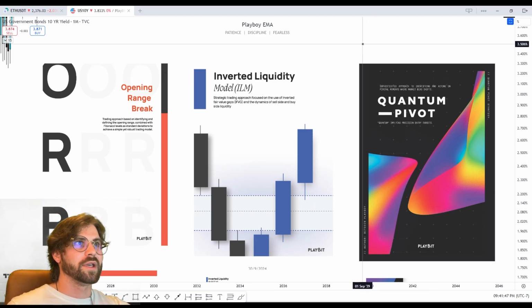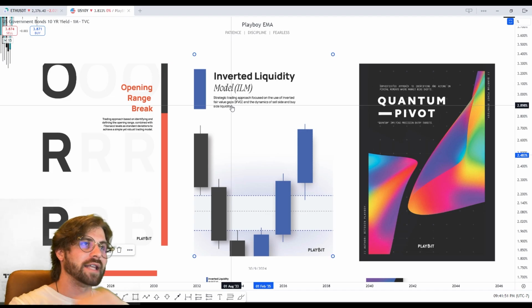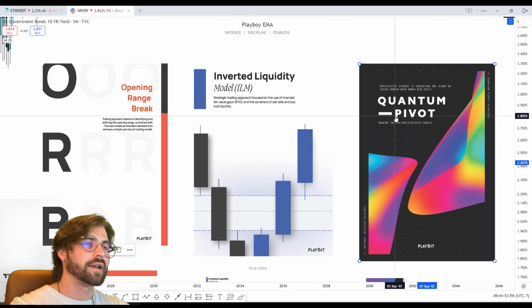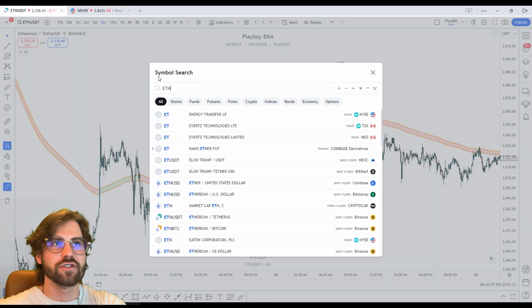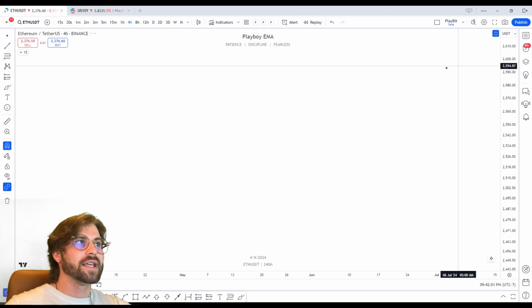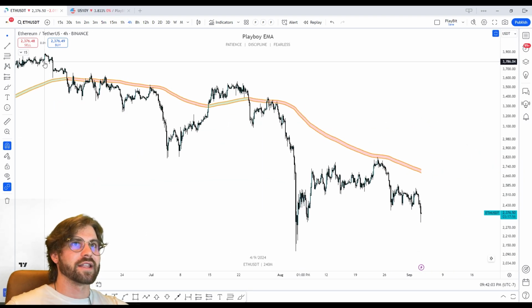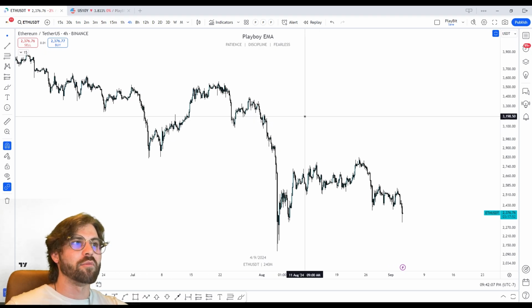Time to talk about QP. ORB, day trading model. ILM, day trading model. QP, swing trading model. Now, this will be a fun one because I actually do not trade QP as much as of recently, only because, and don't be scared that I'm saying that, I only say this because day trading is a lot more profitable at the moment.